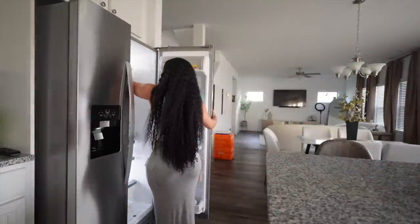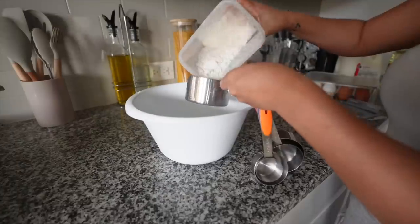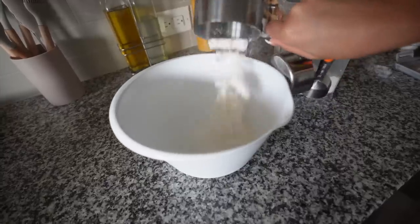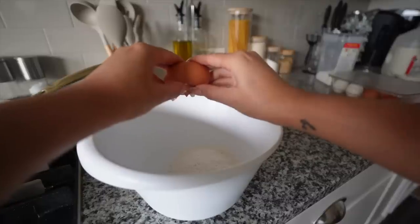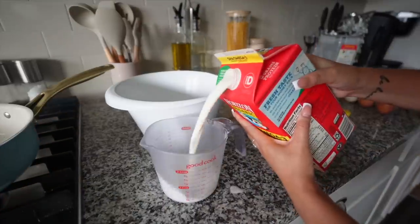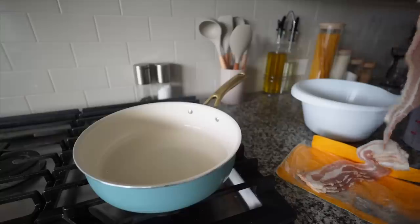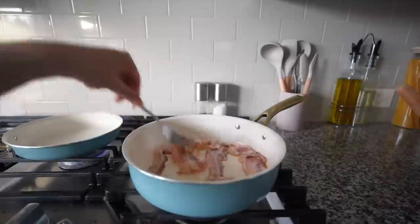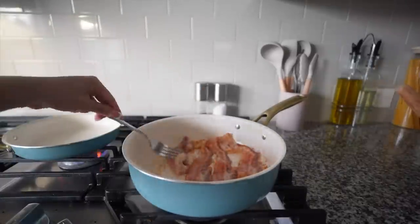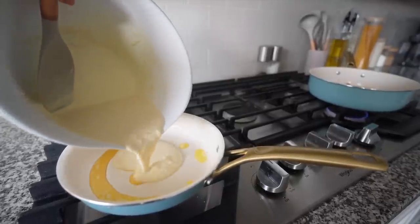So next, I just made some breakfast. I made some pancakes, bacon, and eggs. Very simple and easy, quick meal. I'm gonna lie, these were some big ass pancakes that I made.